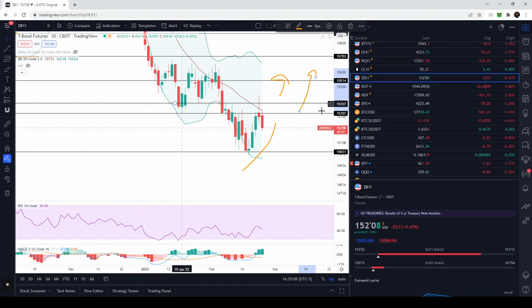All right. So the fact that the 30-year bonds have been showing strength while the NASDAQ and the rest of the market have been falling these past few days is a good sign that there is a momentum shift in bank and hedge funds' overall outlook for the market. All right. So there's that for the bonds. Let's go ahead and take a look at the NASDAQ.